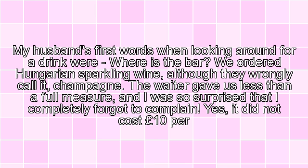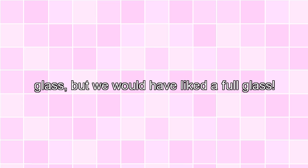My husband's first words, when looking around for a drink, were, "Where is the bar?" We ordered Hungarian sparkling wine, although they wrongly call it champagne. The waiter gave us less than a full measure, and I was so surprised that I completely forgot to complain. Yes, it did not cost £10 per glass, but we would have liked a full glass.